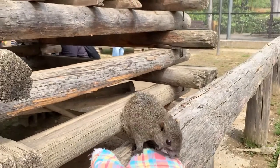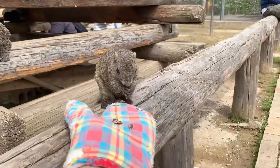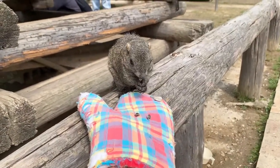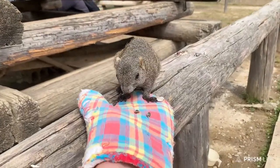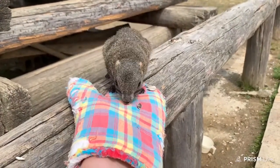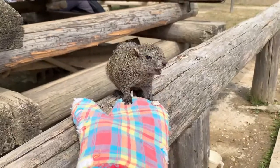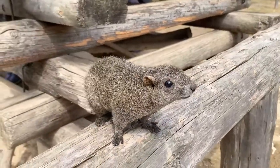Can you take some pictures? Yeah. Are you hungry, Squirrely? One more? I have some more, don't worry. Okay, that's it. It almost climbed on my arm.